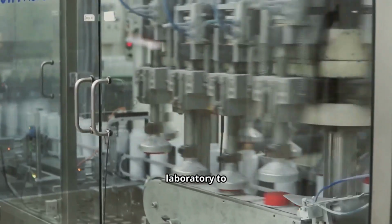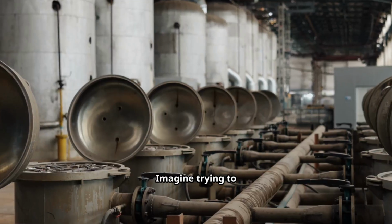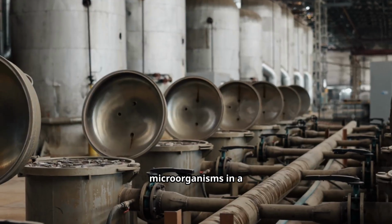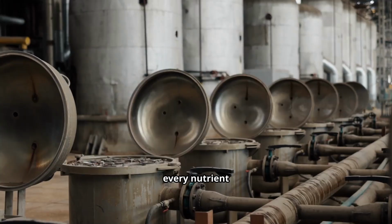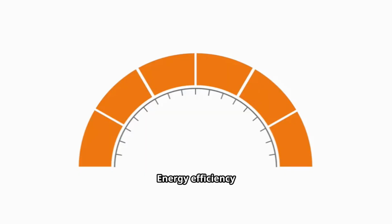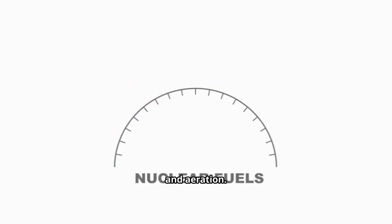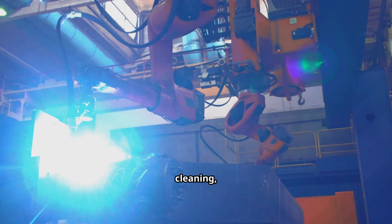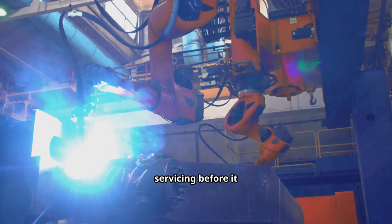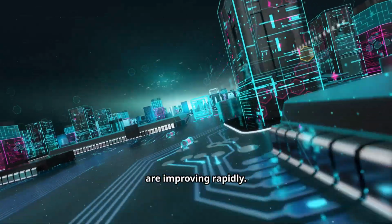But scaling up from laboratory to industrial production is where things get really challenging and really exciting. Imagine trying to maintain the perfect conditions for trillions of microorganisms in a tank the size of a swimming pool. Every bubble of air, every degree of temperature, every nutrient molecule matters. Energy efficiency is crucial. These bioreactors need power for mixing, heating, cooling, and aeration. The goal is to use less energy than traditional agriculture while producing more food. The solution? Complete automation. Robotic systems handle sampling, cleaning, and maintenance. AI predicts when equipment needs servicing before it breaks down. It's Industry 4.0 meets biotechnology, and the economics are improving rapidly.